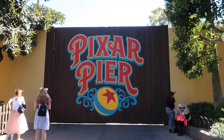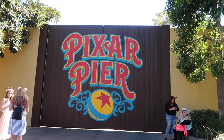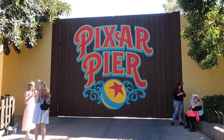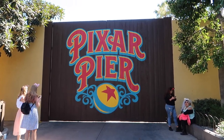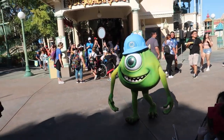Hell no. And over here at the edge of Pixar Pier, they have a giant door that says Pixar Pier. This is actually where Pink the Night steps off every night when they do it over here. Awesome. Looks really cool. Mike and Sully are just walking around.